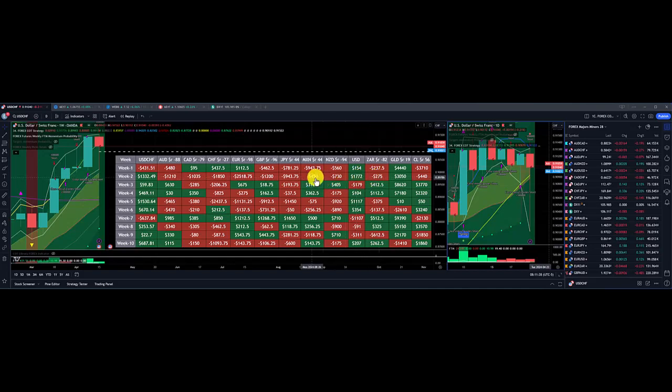The rest of the currencies were weak. On week 2, same thing for week 5. Overall strength, well over $1,000. And the rest of the currencies were really weak. Now the opposite effect happens when the US dollar is really weak, a minus or drop of over $1,100, and the rest of the currencies overall strength above zero. So keep that in mind when the dollar is fluctuating.